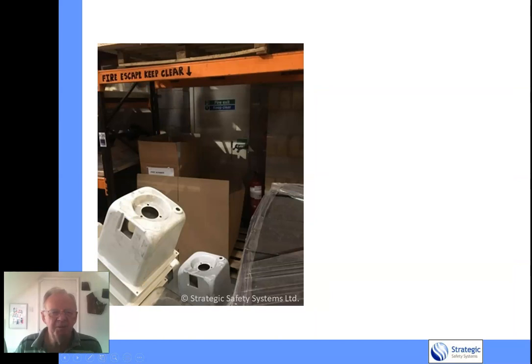But in the same building, on another day, this is another exit route through there. Fire exit, keep clear. They're obviously not reading that, because you can't get out through that fire exit route at all. That's appalling.